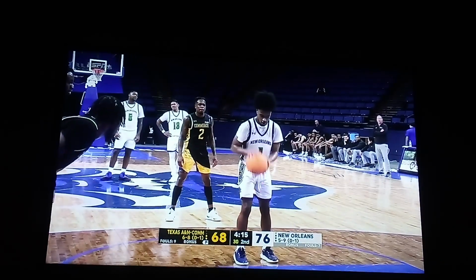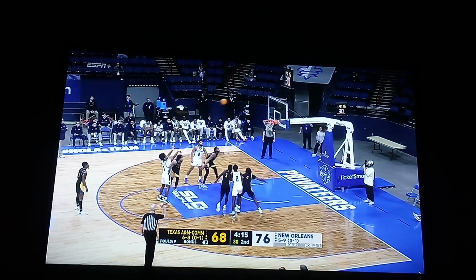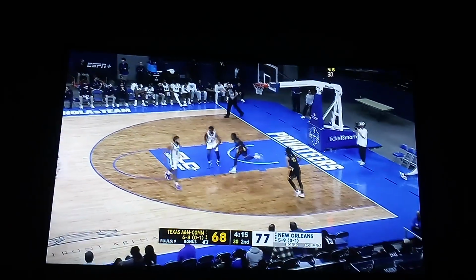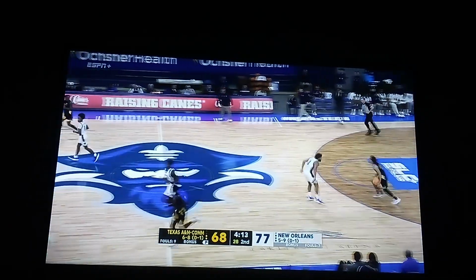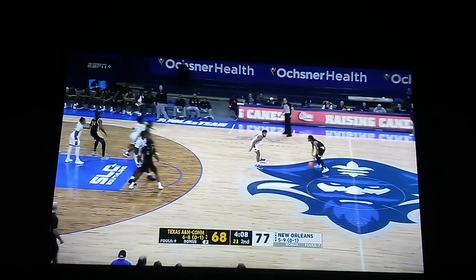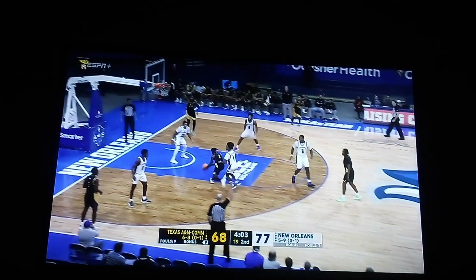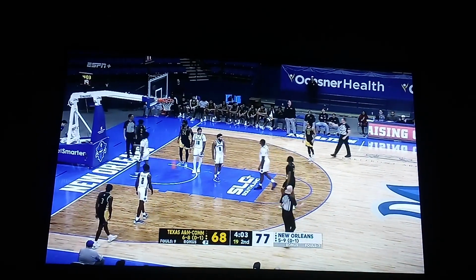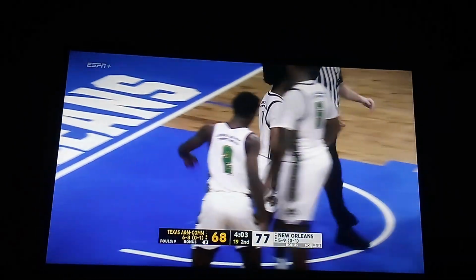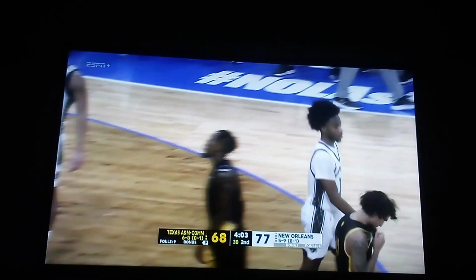Averages 34 minutes a game. He's already played 34 in this one. And doesn't show any signs of slowing down. 31 points and counting. And UNO up 9. Nearing the 4-minute mark. Williams against Johnson draws the foul. The 3rd personal on Jordan Johnson. And a 1-on-1 chance for the Lions with 4:03 remaining.